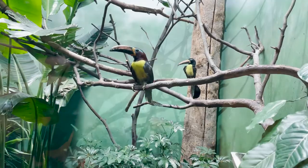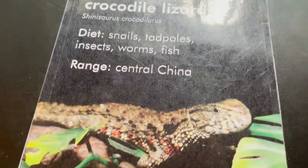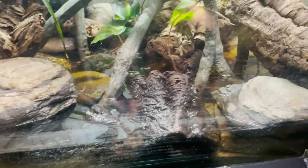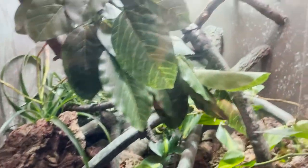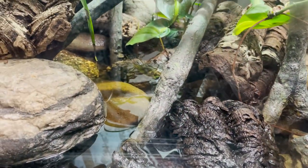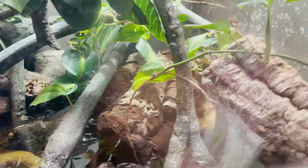There's toucan. Chinese crocodile lizard. Where's that? It's a giant one. I'm looking for this lizard. There's nothing. Where's the lizard? It's somewhere. I see it. Because it blends in.